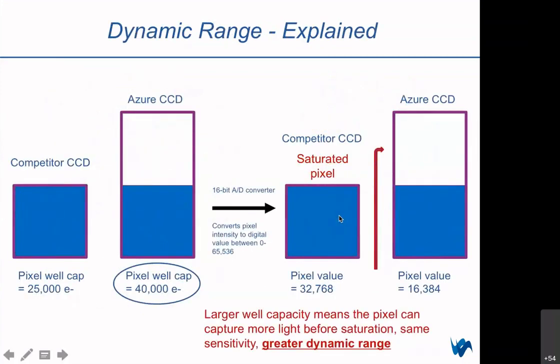So now this brings us to dynamic range. Dynamic range is often discussed among sales reps, field application scientists, and individuals just as yourselves. Dynamic range, but what does it really mean? And is there a difference between CCD chips or not? As you can see here, there clearly is. So the size of the CCD, meaning how many electrons can actually be held within that pixel well. Let's say there's 25,000 electrons with the competitor CCD chip.